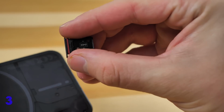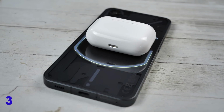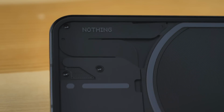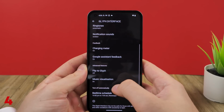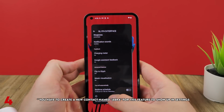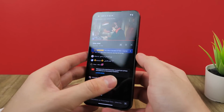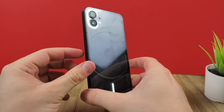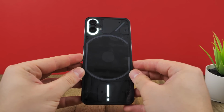Number 3, the attention to detail on this device makes it feel that much more premium. With phones, it really is the little things that count, and this phone really takes that into consideration. Number 4, there's this wonderful feature called music visualization that Nothing has decided to hide for whatever reason. Easter eggs are always cool, but the glyphs are one of the main selling points of this device. It's better not to hide such a cool feature.